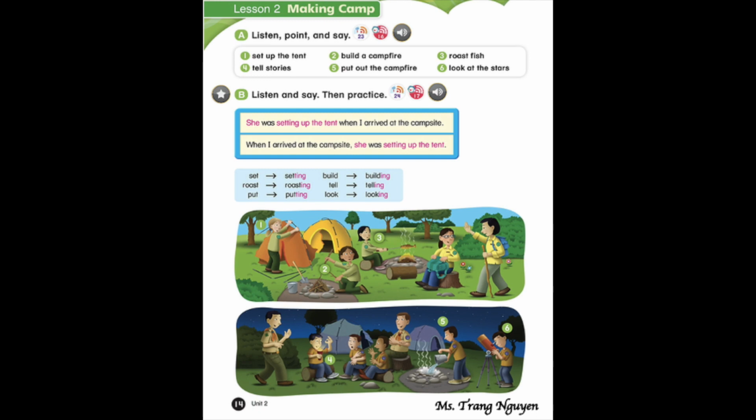1, She was setting up the tent when I arrived at the campsite. When I arrived at the campsite, she was setting up the tent. 2, She was building a campfire when I arrived at the campsite. When I arrived at the campsite, she was building a campfire. 3, She was roasting fish when I arrived at the campsite. When I arrived at the campsite, she was roasting fish.